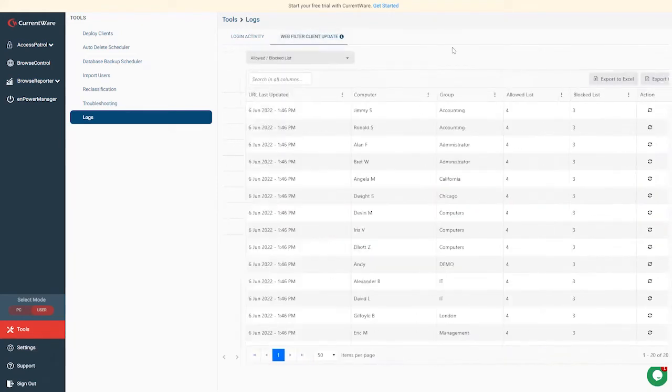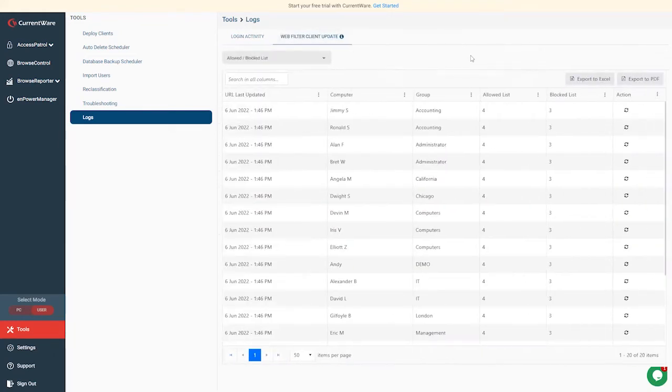The second logs added were for the allowed and blocked list and the blocked category list. And those are logs based off the BrowseControl allowed and block list and the category list to make sure that all your computers do have the updated and current lists available for their computers and for the clients.